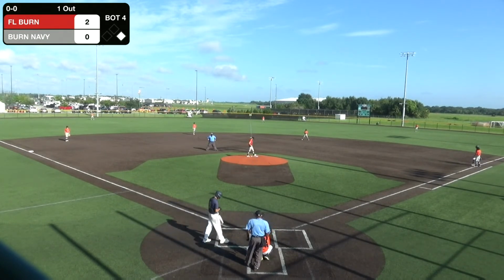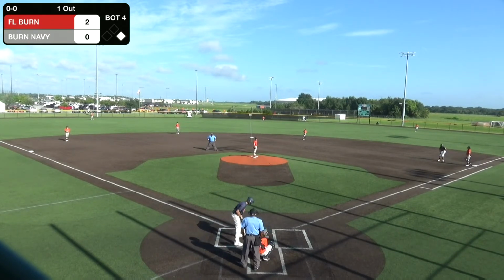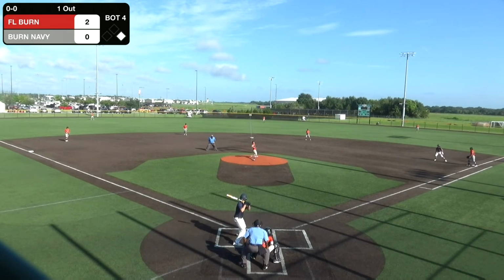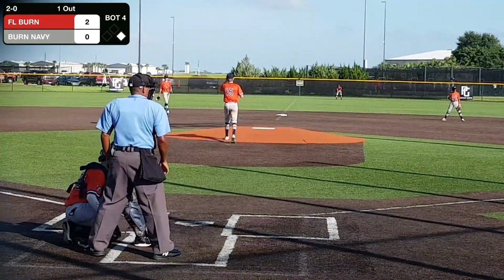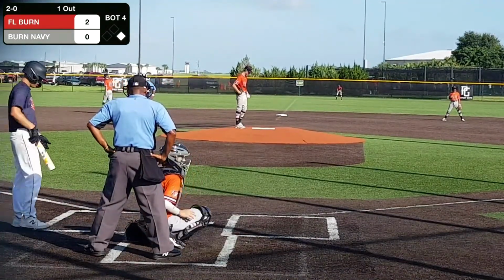Brady Harris, big, tall, athletic-looking right-handed hitter for Bern Atlantic. Matthew's curveball later in this game is starting to look a little bit more like a slider than a traditional curveball, having more horizontal movement now. So that could be more effective to righties, getting it inside on those hands. In the dirt, blocked by Brady Marshall to keep the runner at first there.